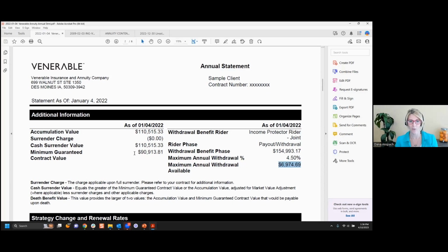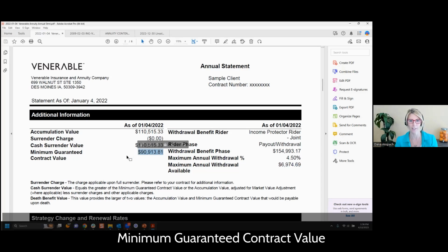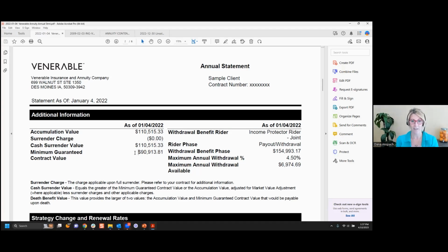Now, there's a couple of other things on this page. One, you see this minimum guaranteed contract value, another confusing number over here. And generally that is telling you that if you were to pass along, there is usually a minimum death benefit on the policy. And so even if the market value of the investments were to go down, there's some kind of a minimum value that is paid out to an end beneficiary. That is typically what that means.